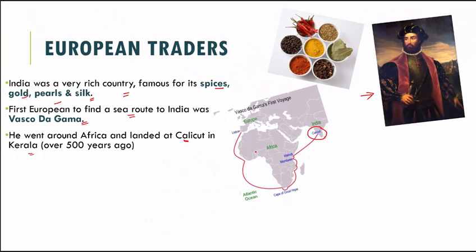Because Vasco da Gama came in, the Portuguese trade began with India through a sea route. And mainly, the Portuguese dealt with the trade of spices. So, they bought spices from India.